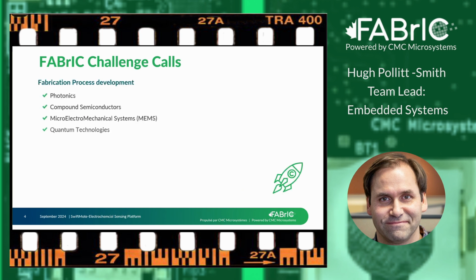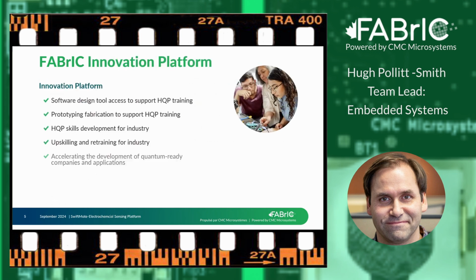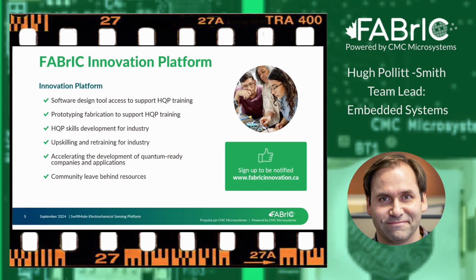In terms of how Fabric operates, there are two key aspects. One aspect is the Fabric challenge calls, and these are periodic calls for projects from SMEs and researchers to either develop fabrication processes in Canada or to bring IoT products to market. And these call responses are evaluated, and then projects can be funded up to 50% for small and medium-sized companies and 100% for academics.